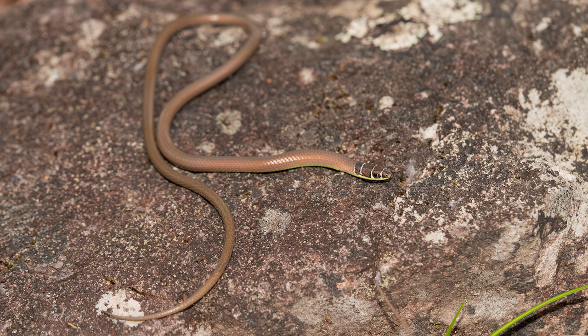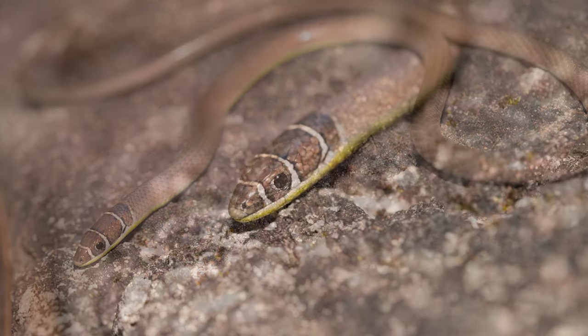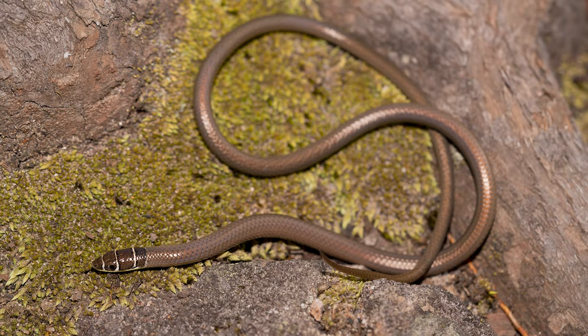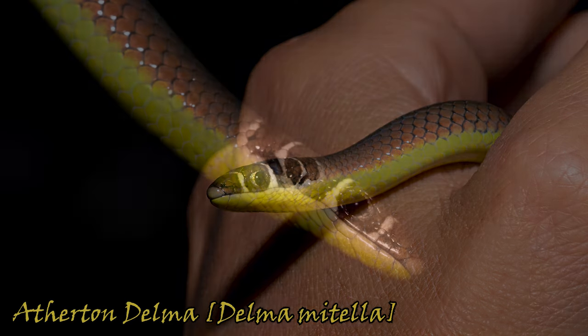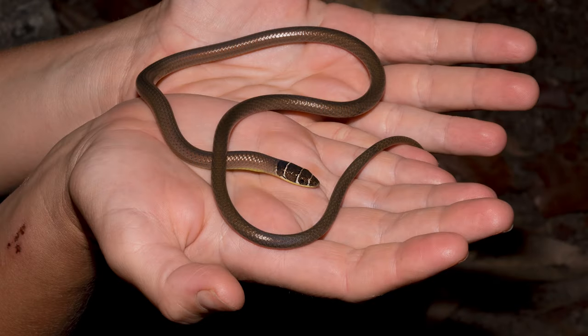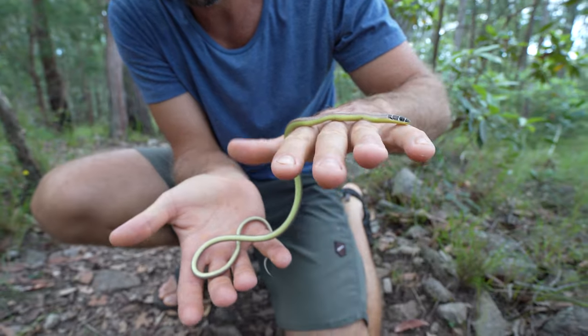All right, I'll pause here for a minute, because over what is actually more like 25 years, I totally forgot what the collared delmas actually look like. Although the differences are quite subtle, this turns out to be the Atherton Tablelands Delma, Delma mitella, a vulnerable species and a new one for me at that, so stoked. Look at the beautiful yellow tone under that stomach.